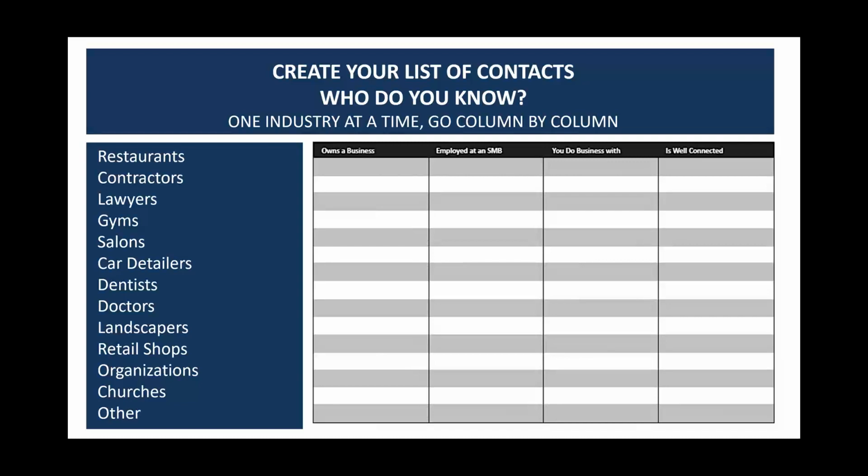So you need to go one industry at a time, go column by column, and you need to brainstorm who do you know that owns a business? Who do you know that's employed at a small business? Who do you do business with and who is well connected in that industry? And go through all the major categories, right? Restaurants, contractors, lawyers, gyms, salons, car detailers, dentists, doctors, landscapers, retail shops, organizations, churches, and so many more.